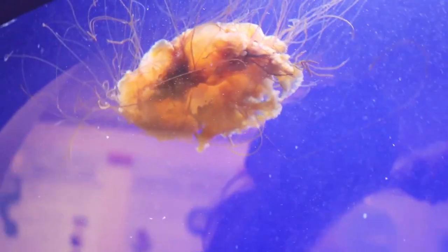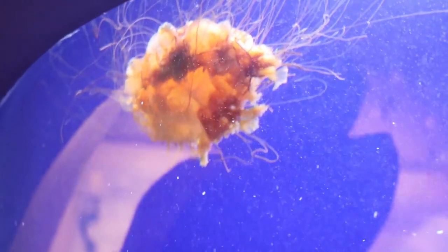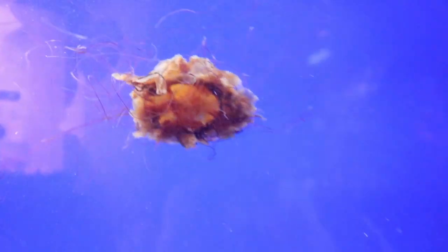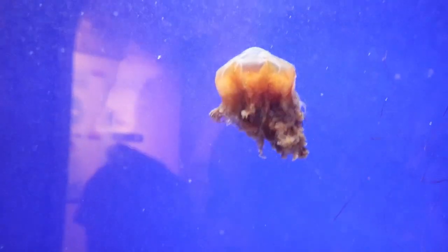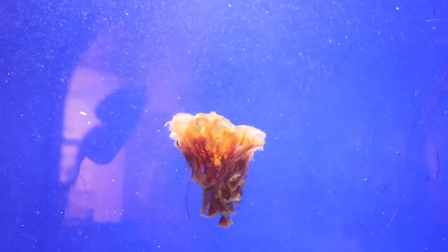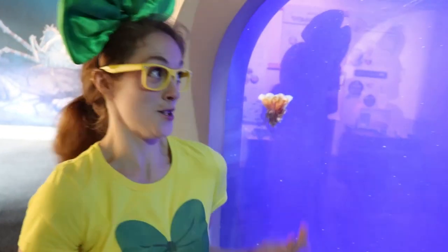Look at these. This is called a lion's mane jellyfish. Wow, because his hair and tentacles are kind of crazy like a lion's mane. Wowee. Look at this guy. Puff. Puff. He's moving pretty quick. Oh boy, there are so many beautiful creatures. Let's keep exploring.